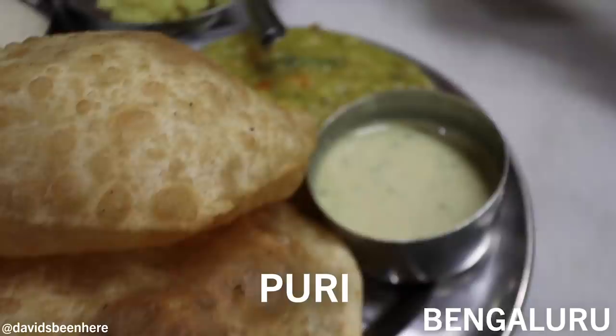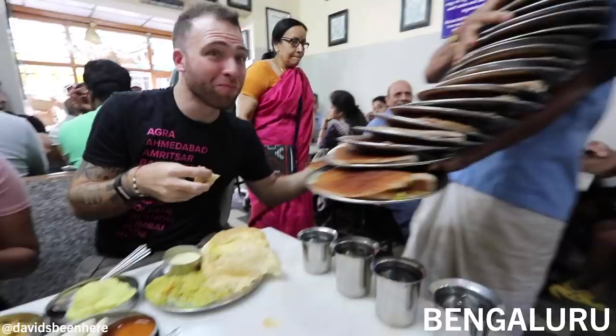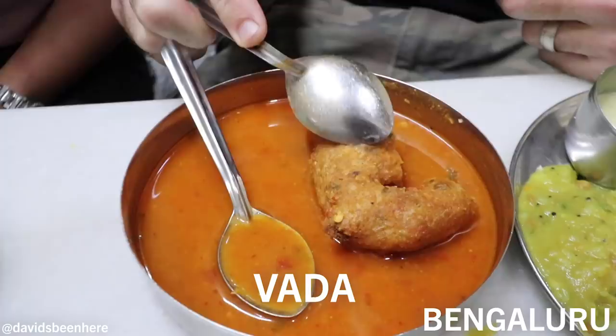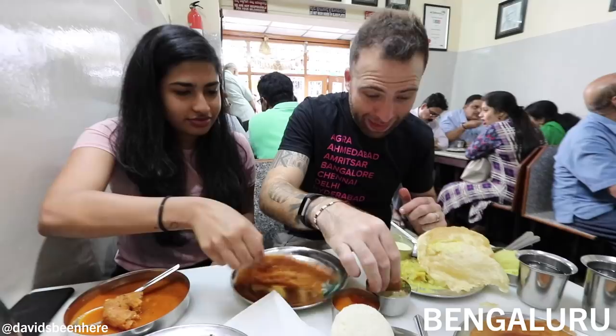Here we have puri, like some big puris, which I'm gonna pop right now. Idli, vada, kesari bhat, and khara bhat. This is really good. Isn't it good? Wow. Whoa! Check it out. Oh wow, it's gonna be so good. Oh wow. It almost feels just like a tomato donut. That's what it is right now. It kind of is. What a combination. Spicy coconut, and then sambar.